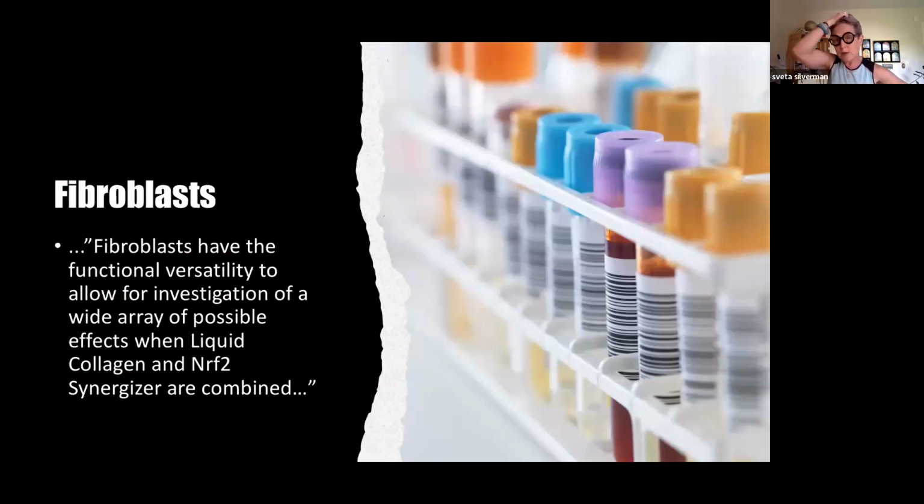And before we dig into the study, I want to acknowledge Dr. Christina Beer and Lisa Barnes, because what Christina has done with this is amazing. And then obviously the foundation and support from the research and development. This is now quoting from the study, and I'm not going to take away anything that is going to be presented on Thursday, November 27. That's when the study is going to be massively revealed. But I will quote: fibroblasts have the functional versatility to allow the investigation of a wide array of possible effects when liquid collagen and Nrf2 synergizer are combined.